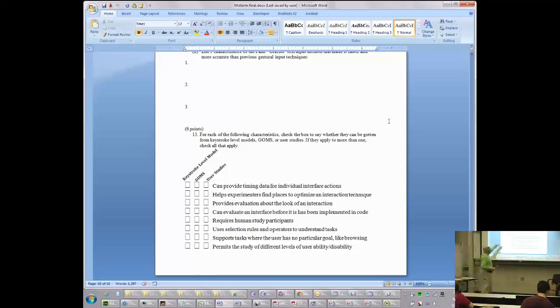And finally, user studies is when you put a person in front of an interface, so clearly it has to be implemented. But I also actually counted either answer for that because, of course, you can do paper prototypes and do a user study of that. So basically, any answer you gave for this box, I counted as correct. It was kind of something I realized later and was a little bit weird for that one.